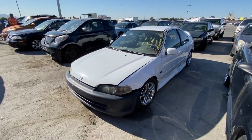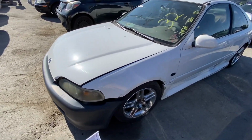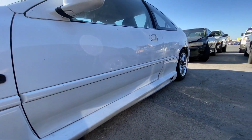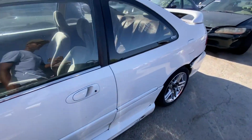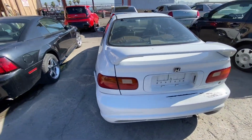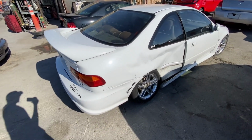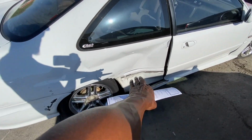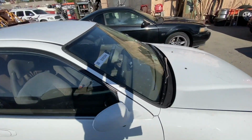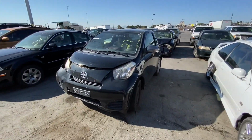Got a little 93 Honda Civic right here, 207,000 miles. Definitely is the coupe. Looks like it's lowered. They attempted to put a body kit or something on it. Not really my flavor. But I'll just show you guys really quick because I know some of you guys like the Hondas. But I mean, if I liked it, the body kit would be nice. But they took a crash right here and just totaled this thing out. So that's gonna be more than it's worth to fix it.